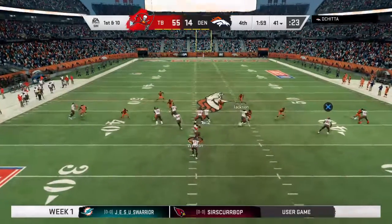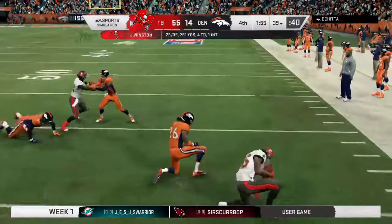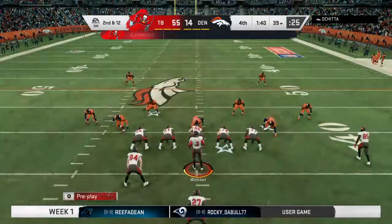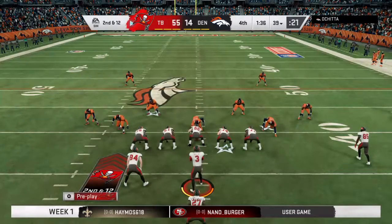Oh, there's that man again. It's complete. And the play goes nowhere. Losing yardage back near the 40 at the 39. It's a loss of 2. Brings up 2nd and 12 at the 39-yard line.